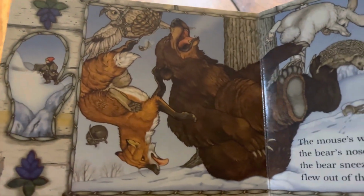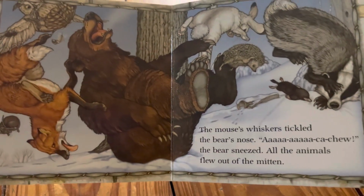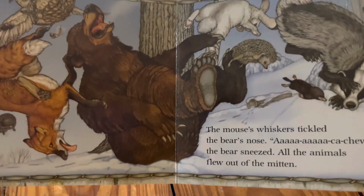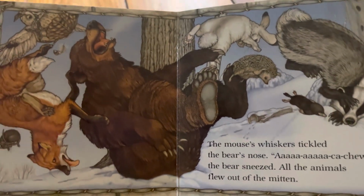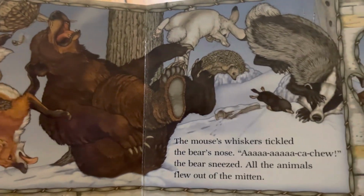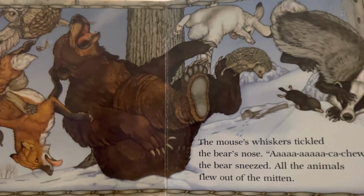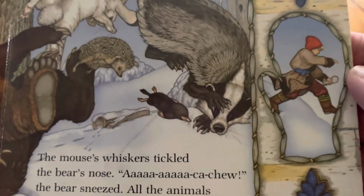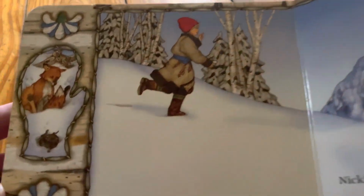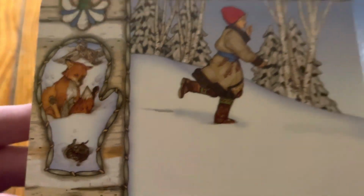Oh, what do you think happened, friends? The mouse's whiskers tickled the bear's nose. Achoo! The bear sneezed. All the animals flew out of the mitten. That looks like a little bit of chaos, doesn't it, my friends? There he is, still looking for his mitten. They kind of landed with a plop, didn't they, the different animals?